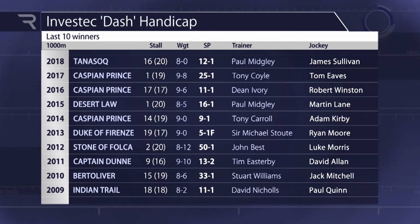Now, one name you've got to look at is the 2014 winner and the 2016 and 17 winner, that being Caspian Prince, but pretty uniquely, he's done it 3 times. He lines up again for his 4th, by the way, but he's done it 3 times for 3 different trainers. Tony Carroll, Dean Ivory and then Tony Coyle. And on Saturday, he will line up trained by Mick Appleby. So he's looking for his 4th win.